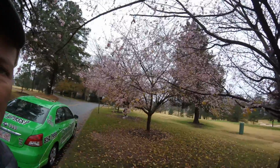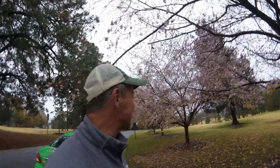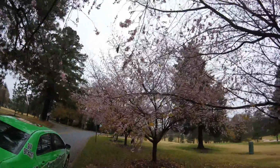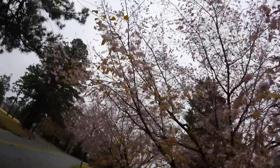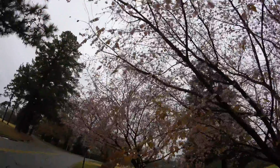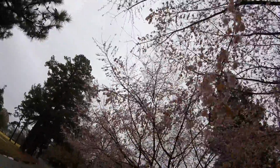Why are the cherries blooming? This is amazing. We're looking at some cherry trees. This is Prunus subhirtella, a fall blooming cherry. It's December 2nd now, and look at this. This is just absolutely gorgeous, just like you would see in the springtime.